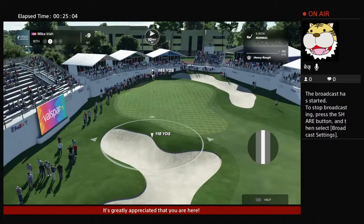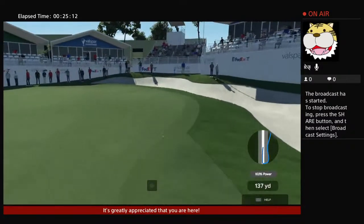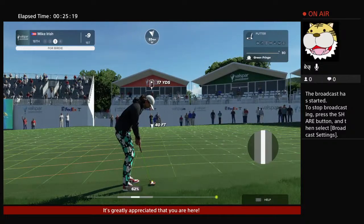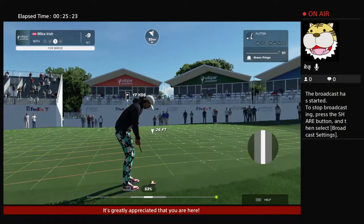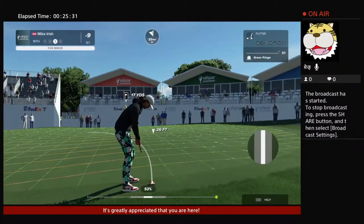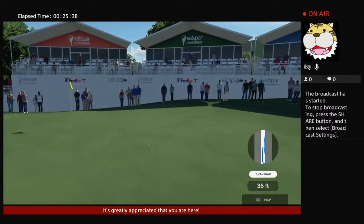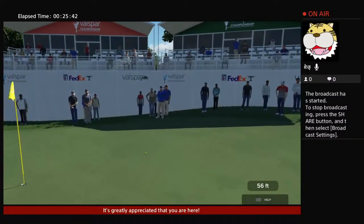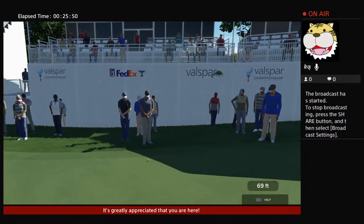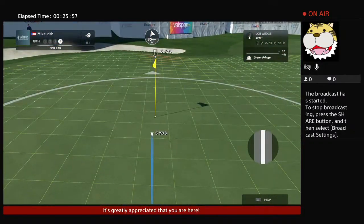This is truly one of the best par 4 finishing holes on the PGA Tour. Opting for the 5-iron. Yep, solid connection. This is looking good. A chance to chip in for all the chocolates. Just hammered that through the line. And if this chip drops, he'll win the event.